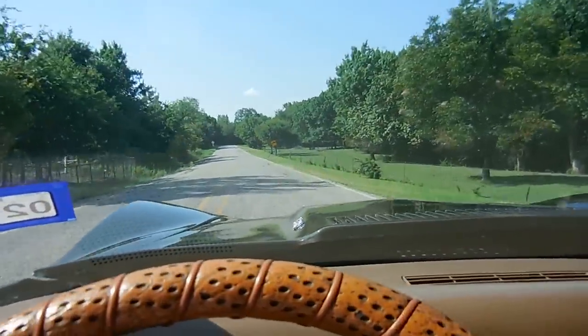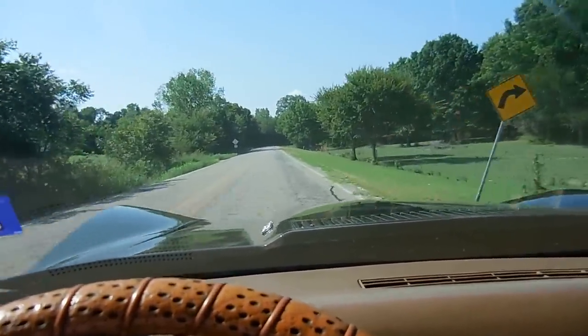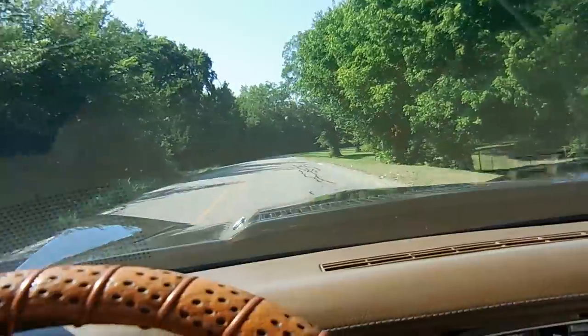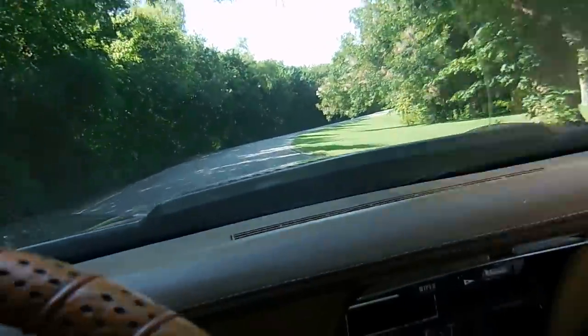But I did find this really cool new way to the gas station. It's like a country back way. It avoids the highway, which is good. So if I ever have a car that needs gas that technically doesn't have all the tags and plates and stickers and all the stuff it's supposed to have, well, guess what? I can drive it this way.